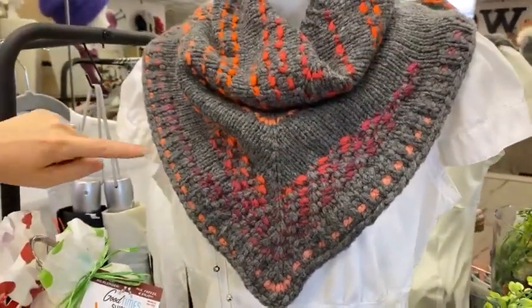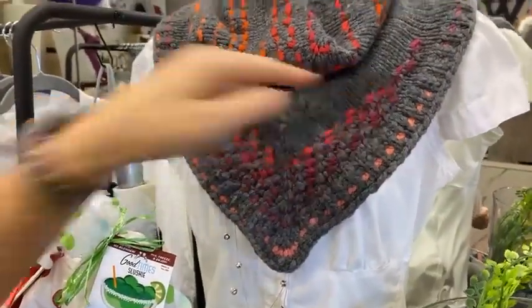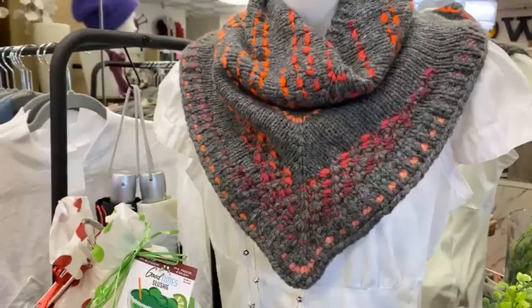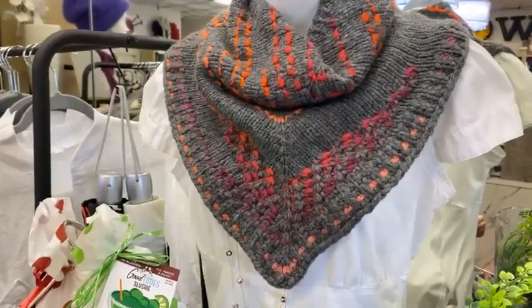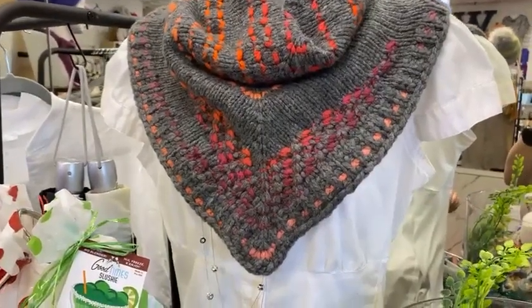I even really like how the color lands in the ribbing, like it made these little polka dots, and that's just awesome. Pure luck with the way I did the ribbing. It's a different style of ribbing than just your standard knit one purl one.